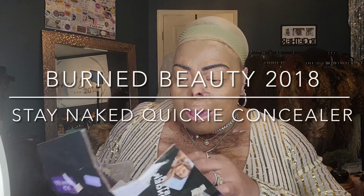Hello everyone, this is Burn Beauty 2018. I was so honored to have Urban Decay gift me 2 of their new concealers. 2 because I need a light and a dark to contour with. Of course, they sent me a lovely note, lovely box from Urban Decay. I just got it yesterday, so I'm trying it out today. I want to wear it every day until it actually drops, so that I can see how it feels, how it wears, how I like it, so I can give another review later.